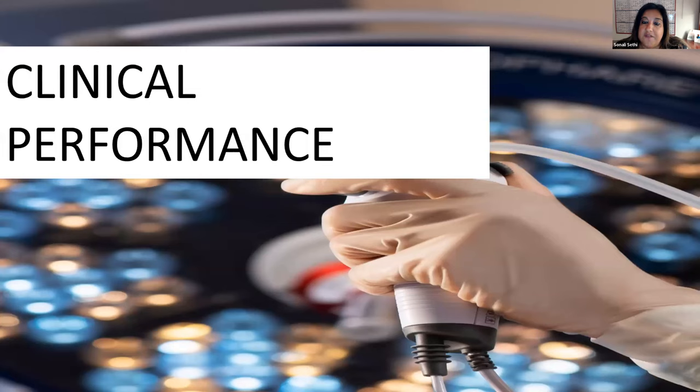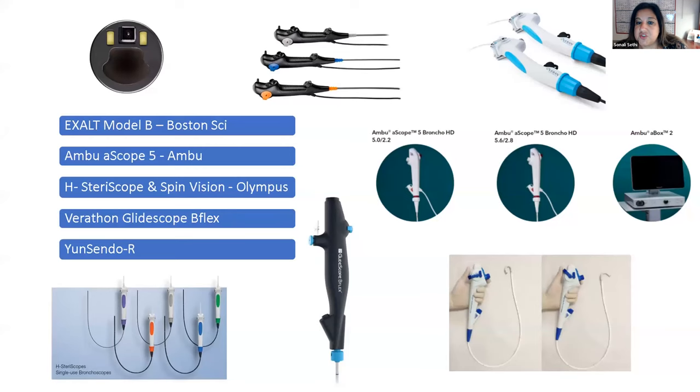So if you're starting to think now that, okay, I need to start thinking about using single-use scopes in my suite, what are the things that are important to us about single-use bronchoscopes and bringing them into our suite? Obviously their clinical performance is very important. This is just a very, very short list. Obviously many companies are working on high quality single-use scopes. They all understand that this is the future of bronchoscopy. Dr. Singh showed you a slide of that. This is a very limited list of current bronchoscopes that are available. These were only some of the pictures I could find.